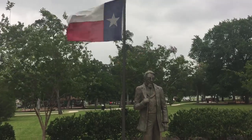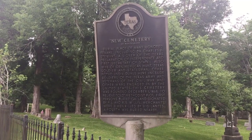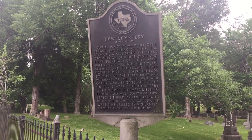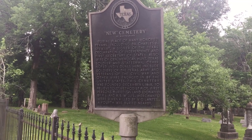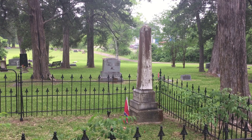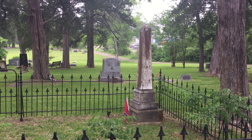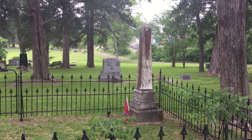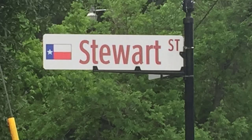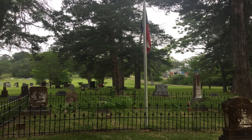Let's head on over now to the cemetery, which is not far, and his final resting place. Here's a cemetery marker for New Cemetery. And like I said, Dr. Charles B. Stewart is buried here. We're right here at the gates right now. Let's head over to his grave. We are now at the final resting place of Dr. Charles B. Stewart. Like I said, he was a Texas veteran in the Republic of Texas. He also was the originator and creator of the Texas flag as we know it today. He's buried here in Montgomery, not too far from a street named after him, Stewart Street. And as fitting, there is actually a Texas flag here at the family cemetery plot.